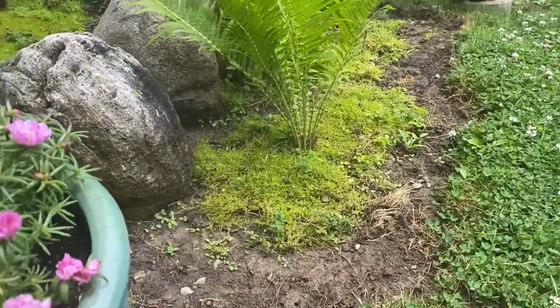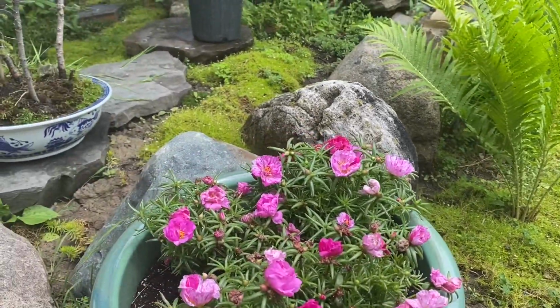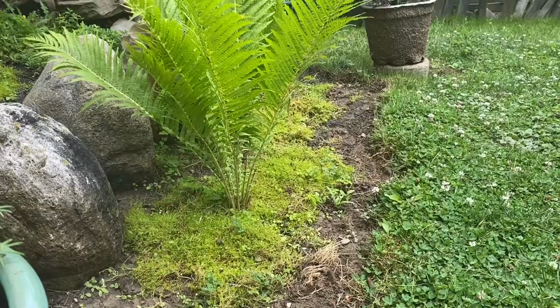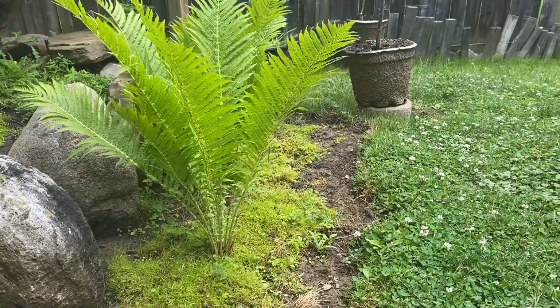My moss just keeps spreading, which is good. I like it to spread.